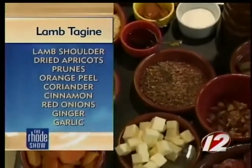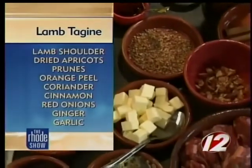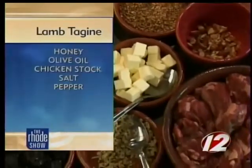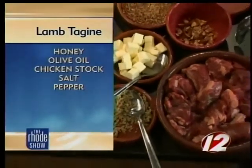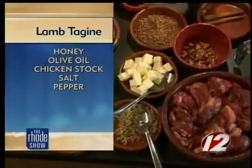We have cinnamon, we have honey, we have, like I said, the orange zest, coriander seed. So it's a very flavorful dish with a lot of different elements in it. So not to be scared off by lamb. Absolutely not.